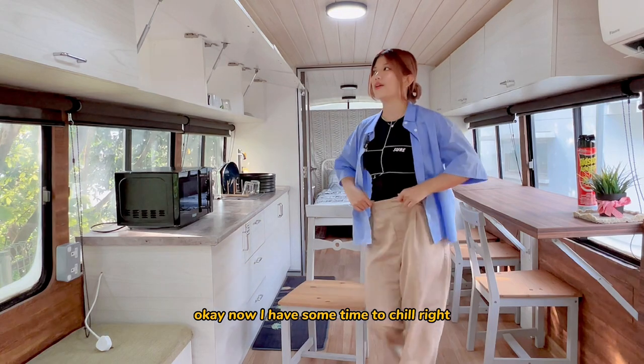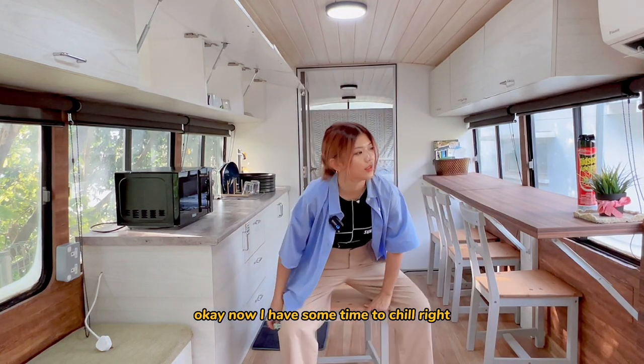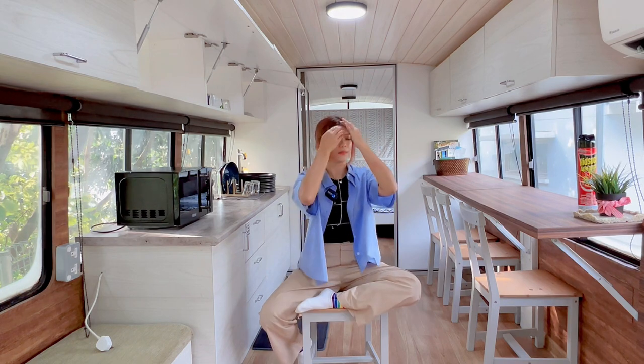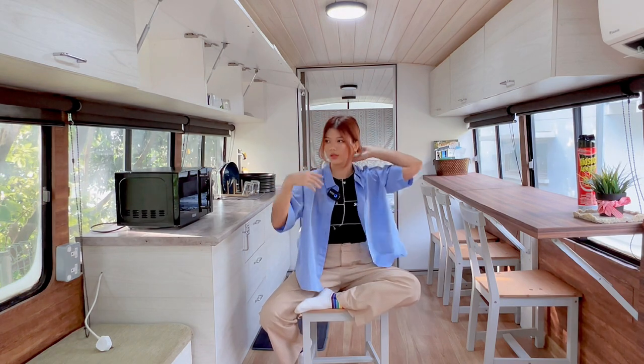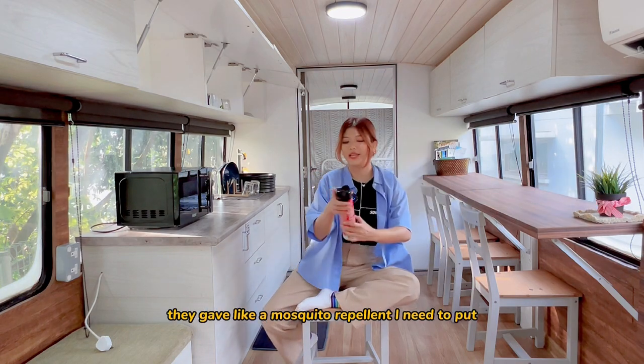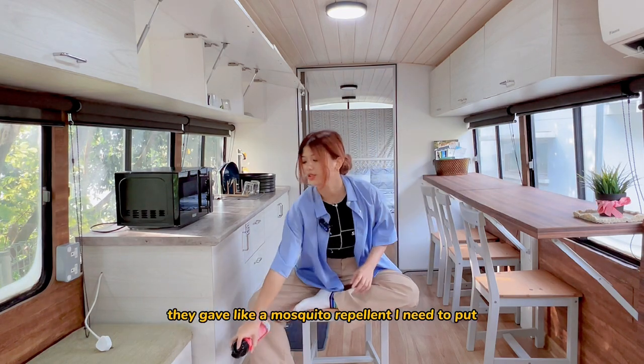Okay, now I have some time to chill, right? This is such a nice place. Whew. See? Such a nice place. Oh yeah, they gave a mosquito repellent. I need to put a little bit.